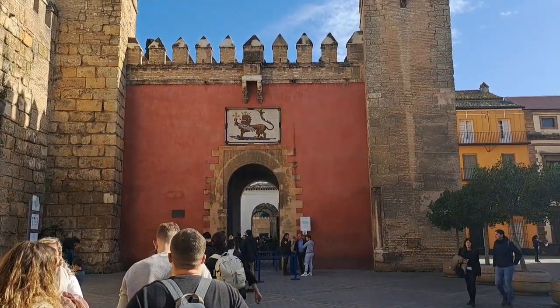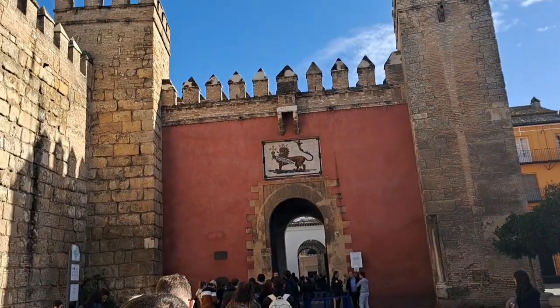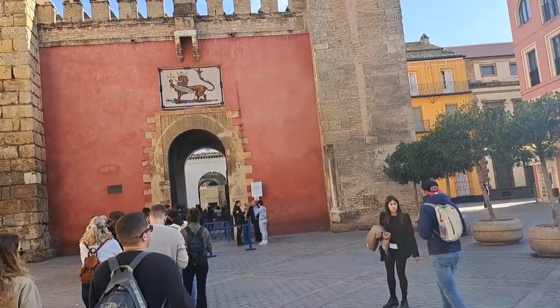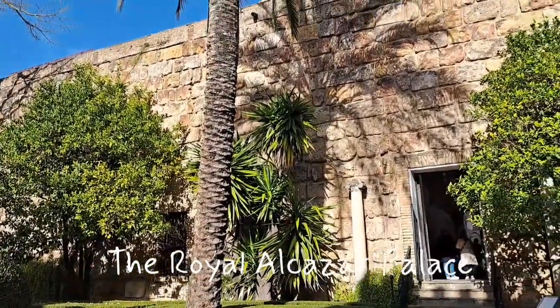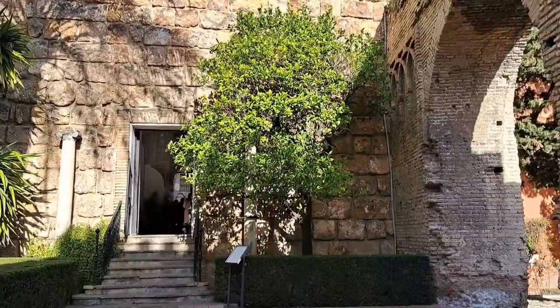The Alcazar Palace is declared a World Heritage Site by UNESCO. The Alcazar Palace of Seville is Europe's oldest palace in use. Its origins go back to the 11th century when Muslim authorities decided to build a fortress in a strategic area of Seville in order to guarantee its security.